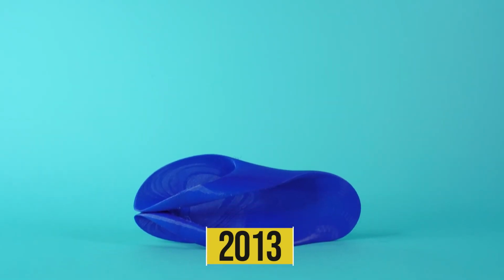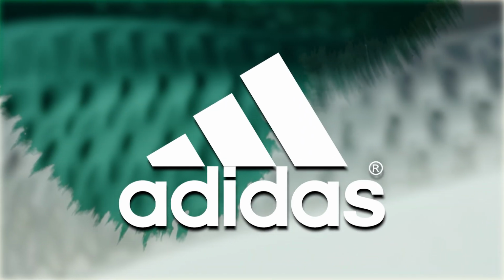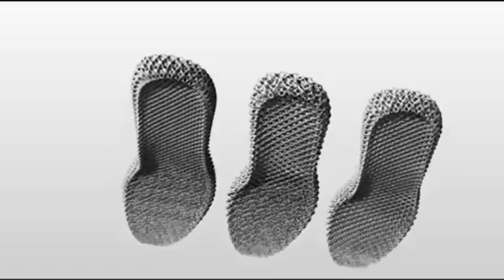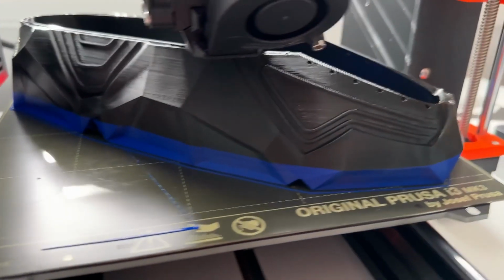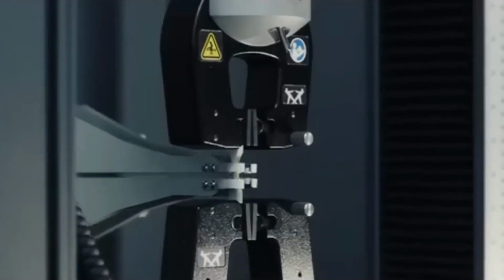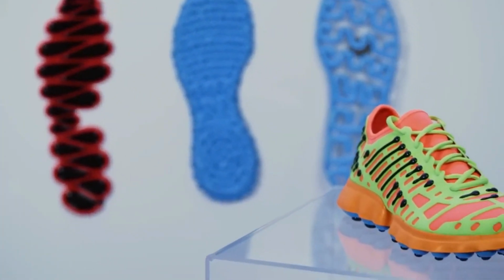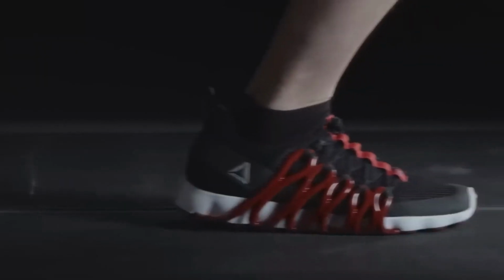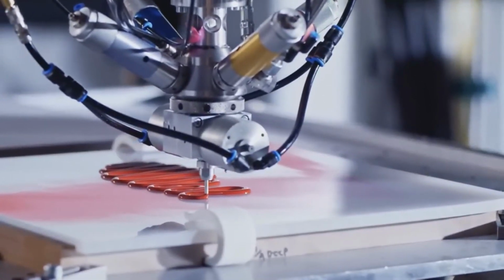Since 2013, big names in sportswear like Nike and Adidas have been using 3D printing to make highly customized and precise football boot studs. And let's not forget about Under Armour, which joined the 3D printed shoe revolution with its own innovative lattice-sole trainers. At first, many shoe companies, even high-end labels, were a bit skeptical about incorporating 3D printing into their production process, but now they're seeing the incredible benefits it can offer.